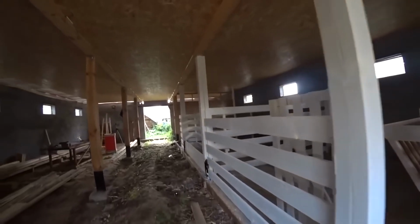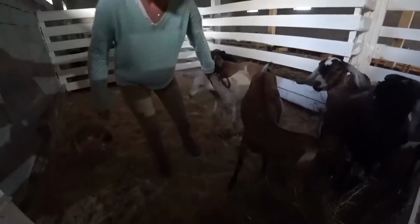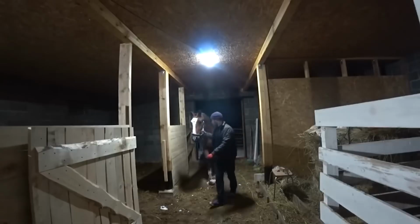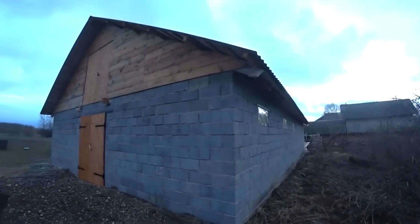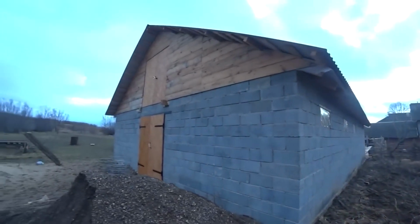Inside the farm, I finished work and created sections for the animals. Here we are bringing in the first goats and now finally our horses are coming in. Hallelujah, the farm is ready. I was able to handle and build such a wonderful farm almost by myself.